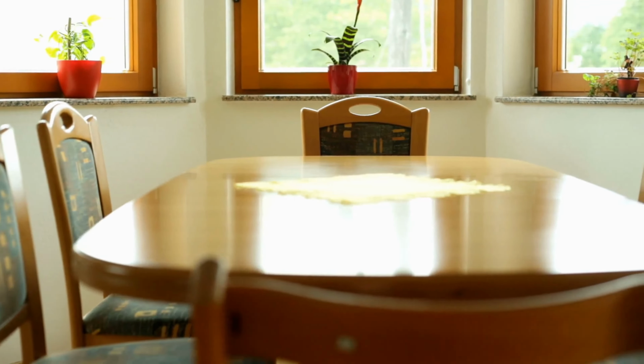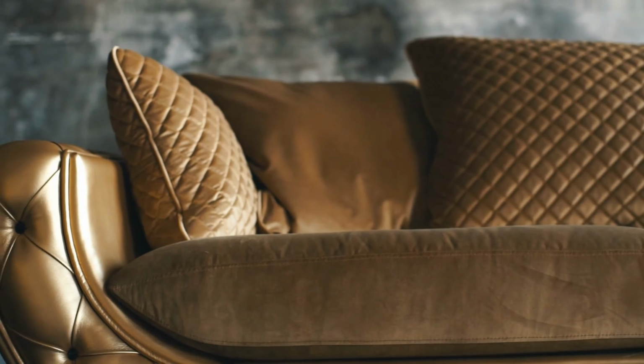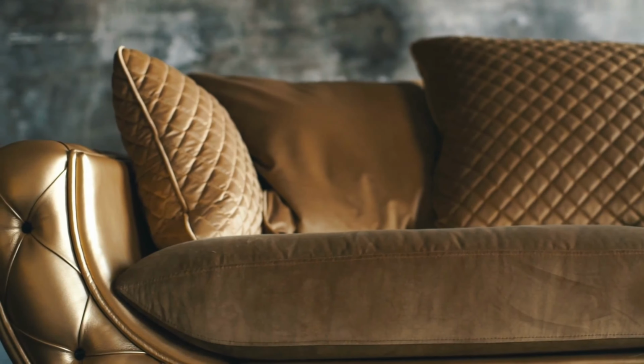So really thinking about who your buyer is and what the function is and what's the maximum opportunity for your space is really important. But also we want to show off your space. So if your furniture is really large, you're going to want to consider getting smaller furniture to make the space feel even more roomy, and so that buyers can imagine themselves in there.